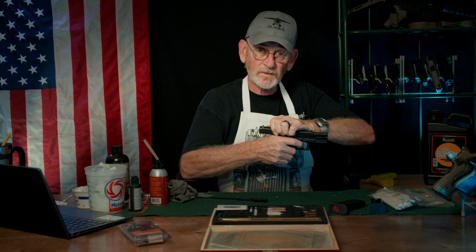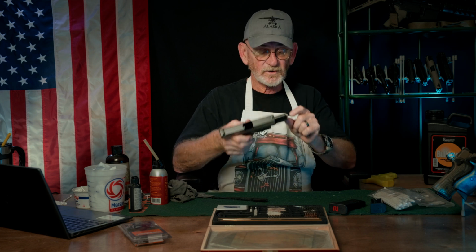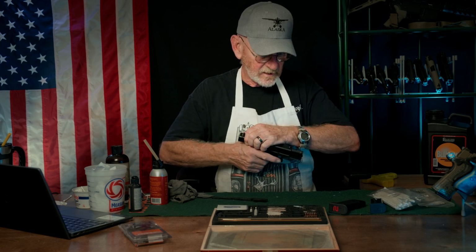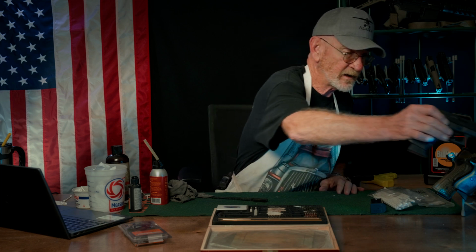Do that a couple of times, pull the trigger, make sure it's functioning. But what I talked about earlier, I don't know if you can see this on the video, but that is the guide rod sticking out the end of the slide, because now the spring is compressed in here. So that guy's all nice and clean.